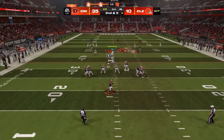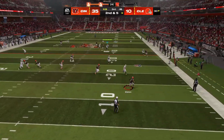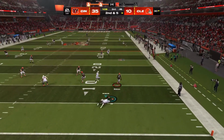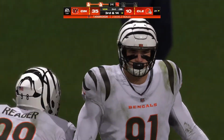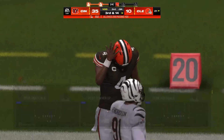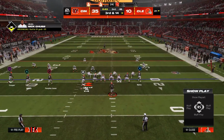Watson off play action. And time finally runs out. He can't get rid of the football, and he's taken down. Trey Hendrickson able to drop him that time for his second sack of the evening.